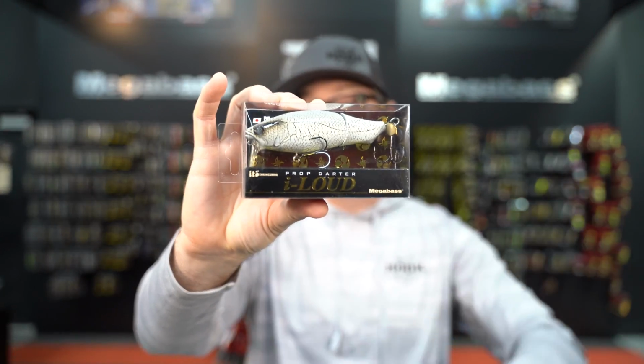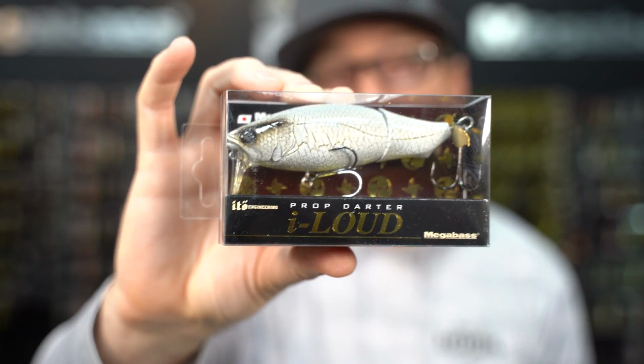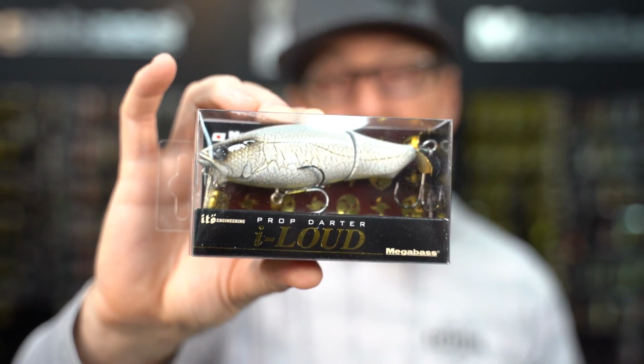Staying in a prop style bait, a restock of the Megabass Eye Loud in White Python. This color basically just caught the world by storm this year. As fast as we could get it in, it was selling out. They are back in stock, so if you guys have missed the last couple drops, they are back, so definitely want to pick that up. If you're not familiar with the Eye Loud, definitely check out our wake bait breakdown video that we did a couple weeks ago, where you can really see it in depth in the water.